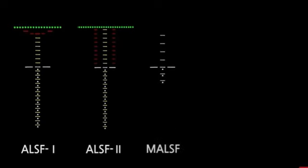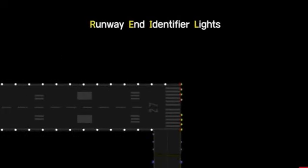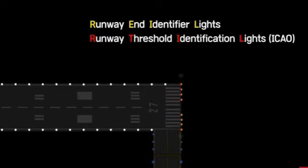The approach lighting systems are installed in a variety of lengths and shapes. Let's look at typical configurations. Runway end identifier lights can be installed in the case of non-precision approach runways or an additional need to identify the runway threshold. This system consists of a pair of synchronized flashing lights located laterally on each side of the runway threshold. The primary function of the REIL is to supply rapid and positive identification of the end of a runway.